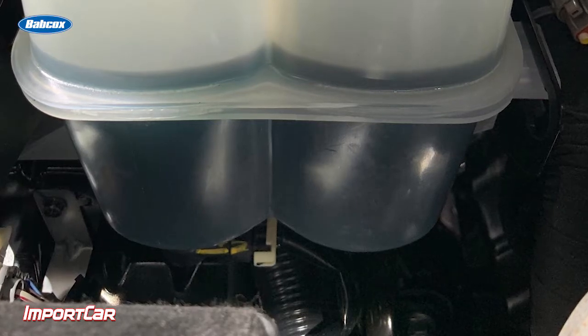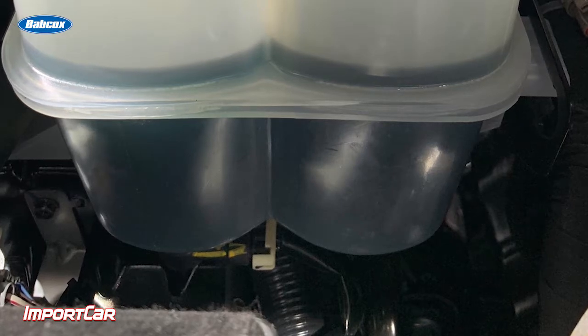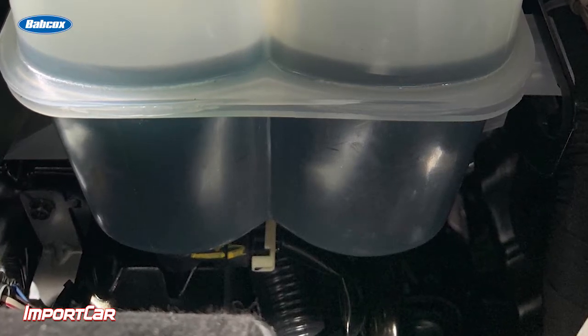Look at the color of the coolant. Make sure it's the right color. It's not cloudy. There's no debris floating in it. And make sure it matches the original coolant color.